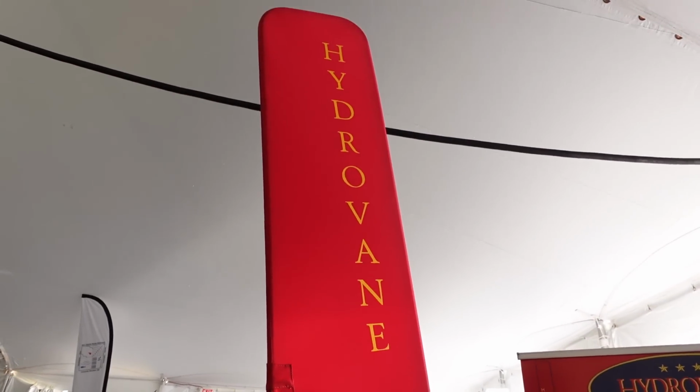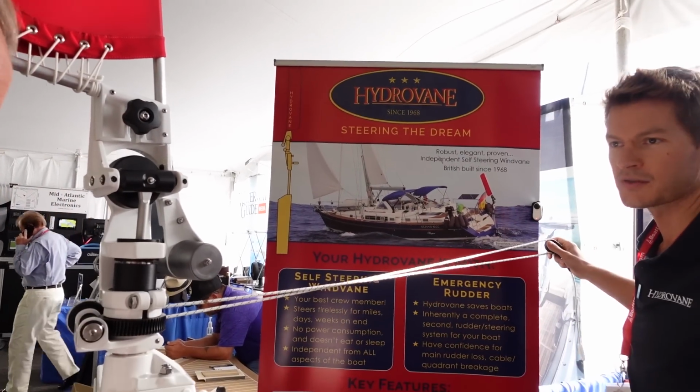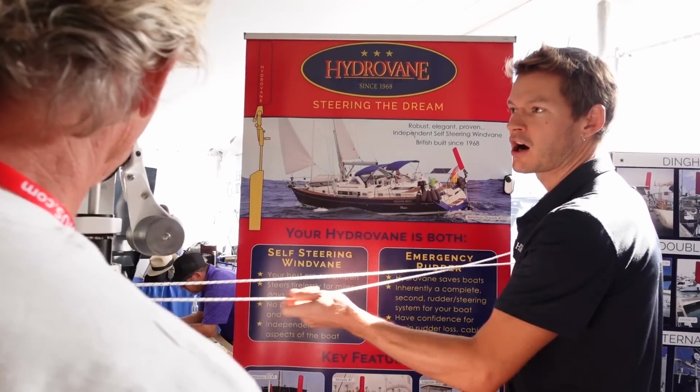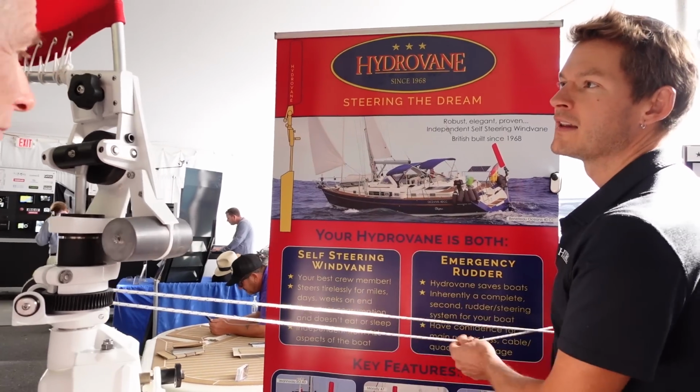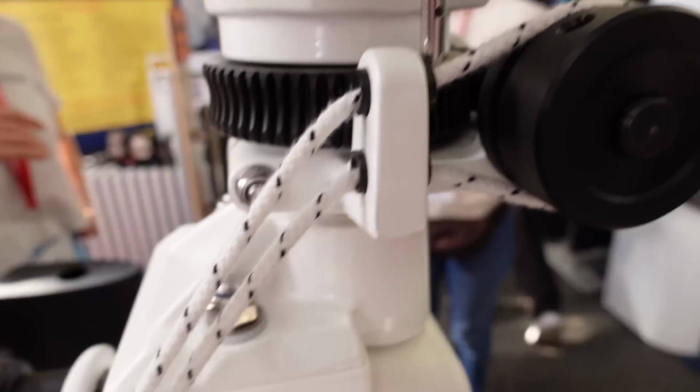And so essentially what you do is you've got the vane, right? So this is an endless loop that runs forward. So we run this up to the cockpit or somewhere near the helm. That gets the leading edge into the wind. With any wind vane, you're always steering a wind-based course, right?